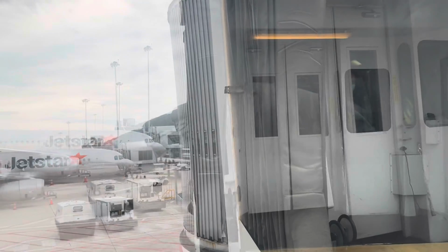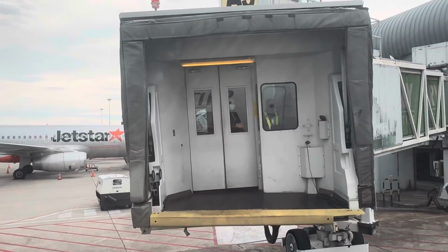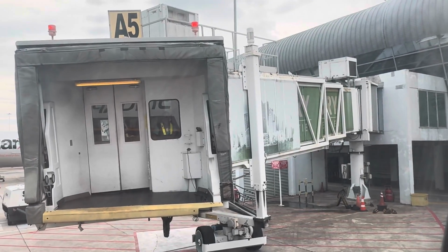Pull the mask down sharp. Secure your mask first before helping others. It is normal for the bag to not fully inflate. There are several emergency exits.